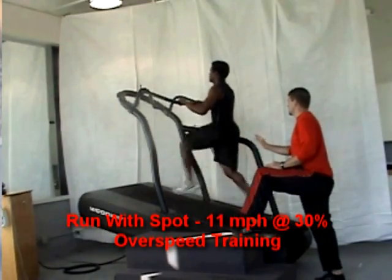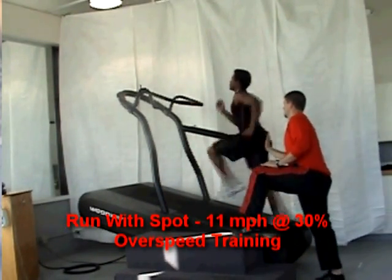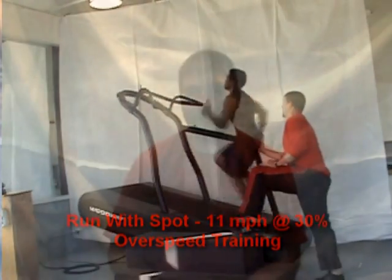As the athlete begins to drift back on the belt a little bit, the coach can then spot the athlete by placing his or her hand just below the sacrum of the athlete's pelvis and keep it there for the duration of that specific run. The athlete will then be able to recall those higher speeds when needed within their sporting activity.